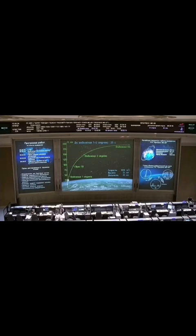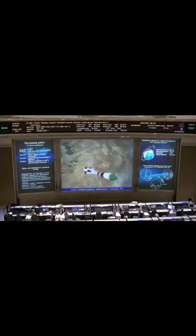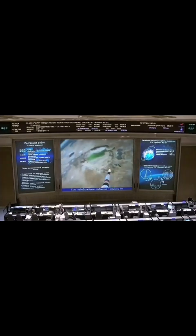The blockhouse in Baikonur reporting good structural parameters for the vehicle, good first stage engine performance. Standing by for first stage separation. And we have confirmation of first stage separation. Second stage engine up and running.